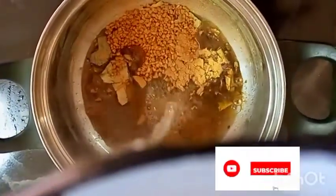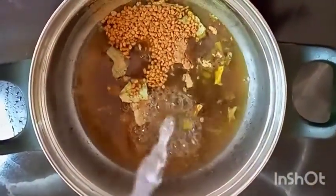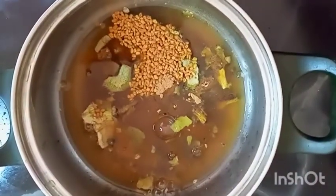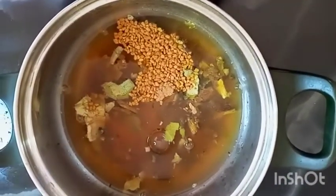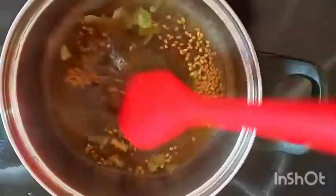So we are pouring in our hot water and then we are going to put it on heat, on low heat actually. That is the reason why I poured in some hot water, because you don't want it to be overboiled because you're going to kill the nutrients. So these are important 3 ingredients. So now we are stirring and then we are going to put it on fire.